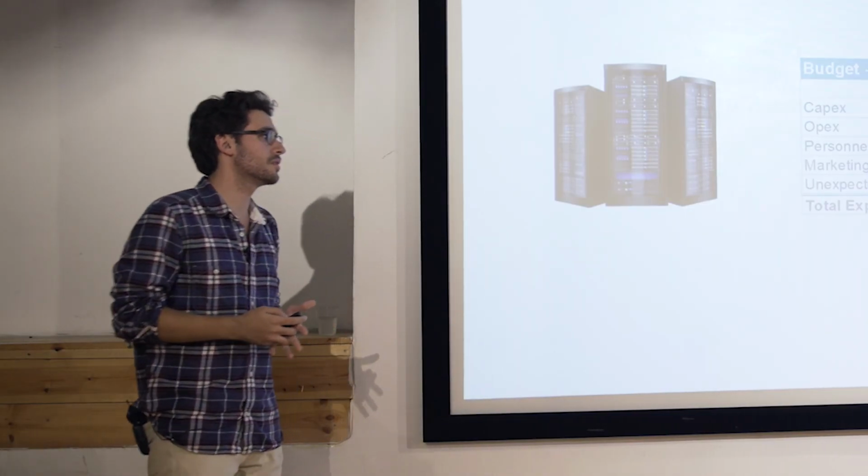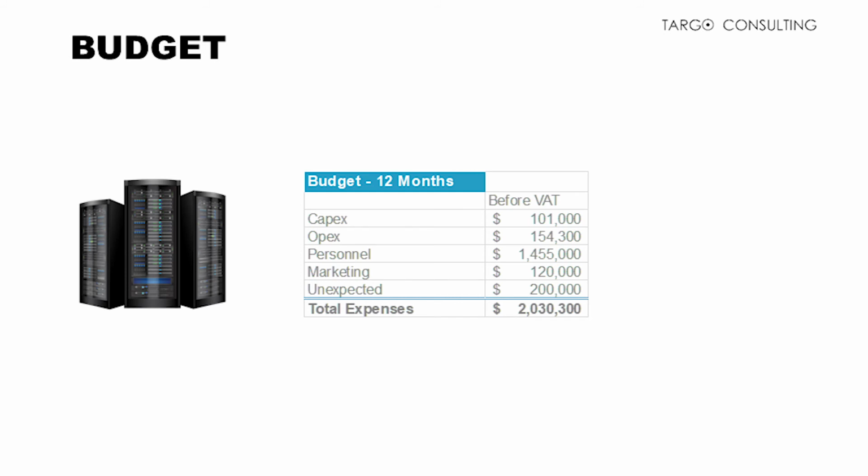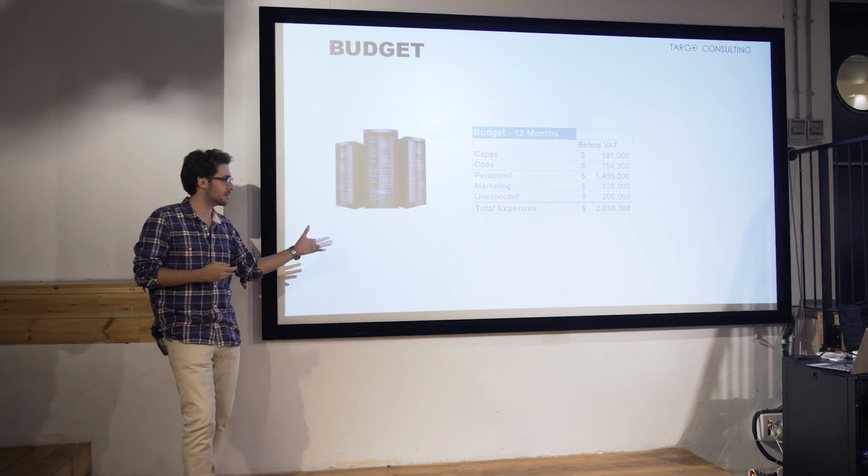And then, of course, that all boils down to the budget, which is the last page of our business plans and the last page of the financials. How much money are you going to require? Now, this is very high. This is quite unusual for most of our clients. But it's basically how much money you are going to request at the end of the day. And it all accumulates right here.